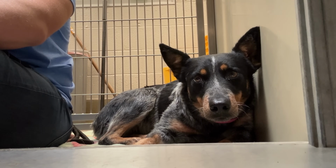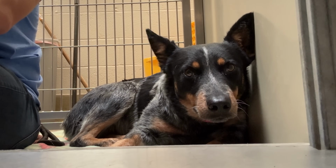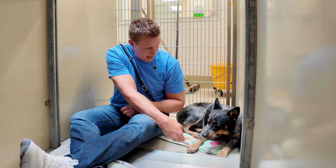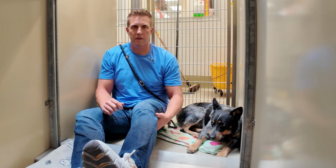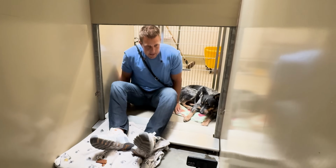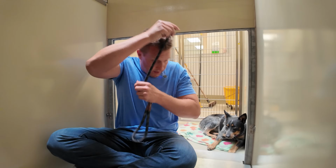Can you sit? Do you want a treat? Can you lay down? Can you shake? Oh, shake. Can you shake? Shake. It doesn't seem like she knows any of those things, but we're gonna try. We're gonna get up and walk around and see what we can do. The tough part with these is they're kind of divided, so it's a little challenging, but I'm gonna let her.